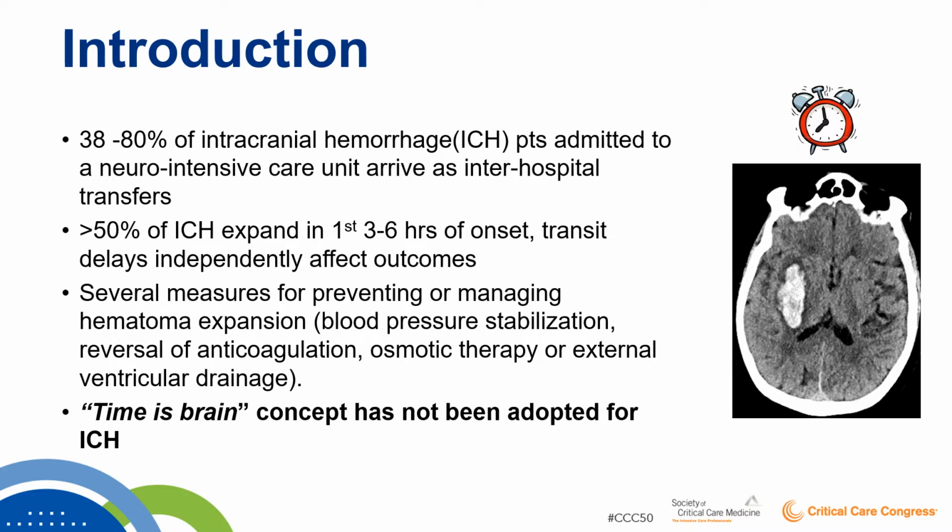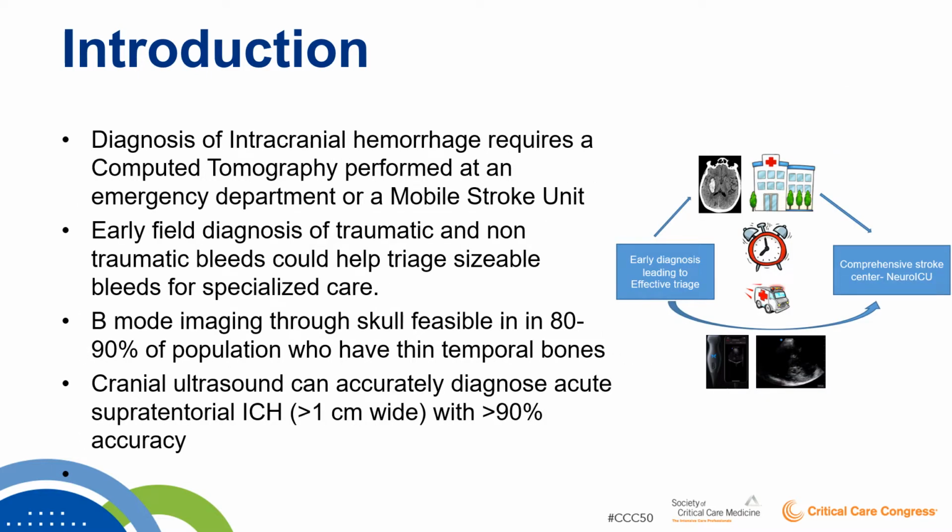We could target patients for blood pressure stabilization and anticoagulation reversal if there was only a way to diagnose ICH earlier. Currently, diagnosis of intracranial hemorrhage requires a CT scan performed at a community ED or mobile stroke unit. Ultrasound provides an option for early field diagnosis of brain bleeds that can shorten the amount of time it will take for the patient to get necessary care. Once an ICH is diagnosed in the field by first responders, they can target different blood pressures and expedite triage to a healthcare center with the capabilities of managing hemorrhagic strokes.